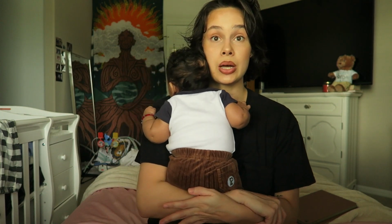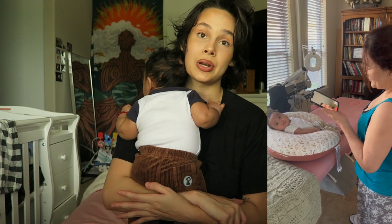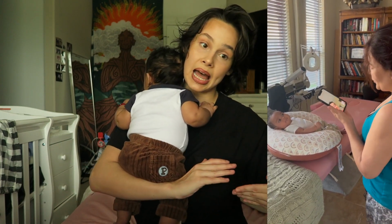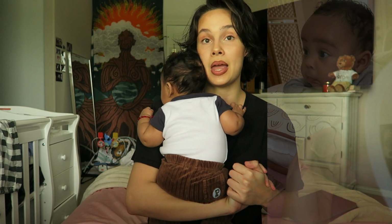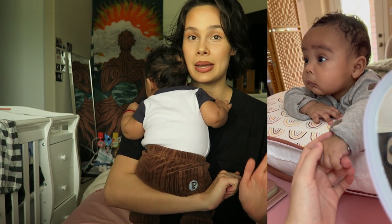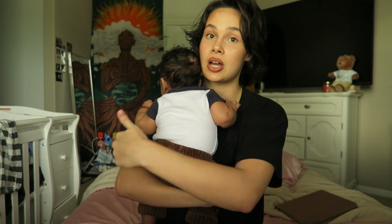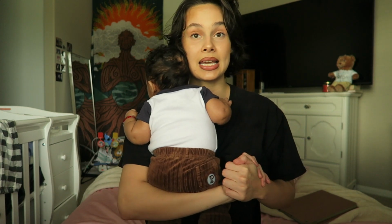I also use a Boppy a lot to keep him hands-free. I lay him on there. When he was a newborn, I would use it to feed, have him on his side a lot. But I also use the Boppy for him to do tummy time. But you can't always do tummy time on the Boppy because it's a lot easier for them since it's more slanted. So you need to focus on the play mat on the floor as well, so they can still build their neck strength.